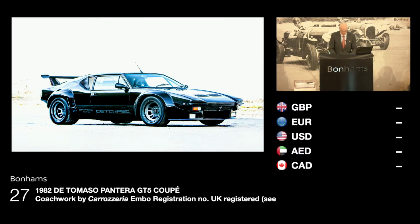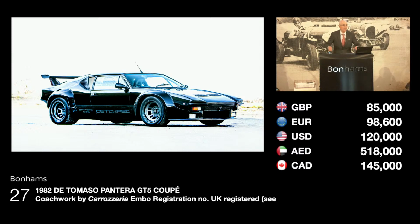Really is a statement car, isn't it, ladies and gentlemen? Telephones coming through. And, well, again, I've got 80, 85,000 already bid. Here to sell them, ladies and gentlemen. 85,000 and going. 85,000 for the GT5. 85, 90. Thank you. Your bid at 90. 90,000. 95. Thank you. 95. You have the bid at 95.